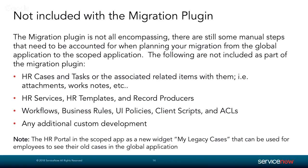But I do recommend, for any type of custom development or anything that you have built like this, to really review what it is that you've built compared to what's out of the box. Because if you're coming from Helsinki, being the latest version of the non-scoped app, and you're moving to Jakarta or Kingston, there have been quite a few changes within the HR application. So we find that many customers have built custom development, but a lot of it aligns closely with what we've released in recent releases. So they don't necessarily have to re-implement or make any changes to that. They can just use the out-of-the-box functionality instead of having to migrate some old customizations.